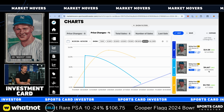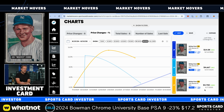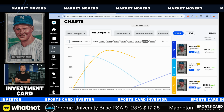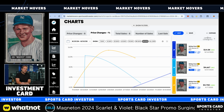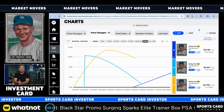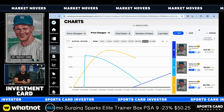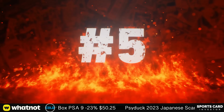The PSA 7 is up 2% over the course of the last year, most recently sold for around $4,700. And the PSA 6 is up 12% over the last year, having most recently sold for $3,750. So nice to see vintage cards getting the love in the sports card market, and Whitey Ford's cards, they have been going up. But now let's talk about baseball players playing today.